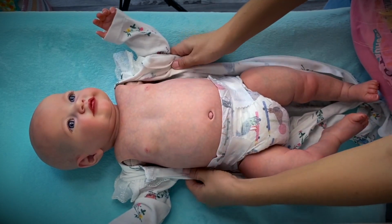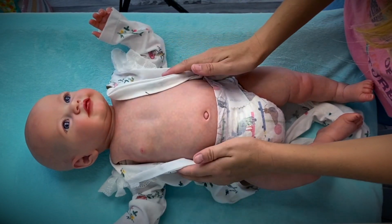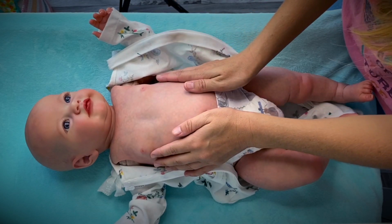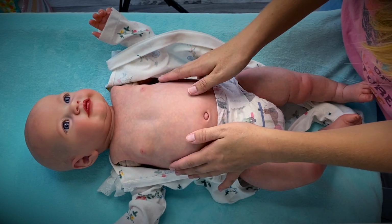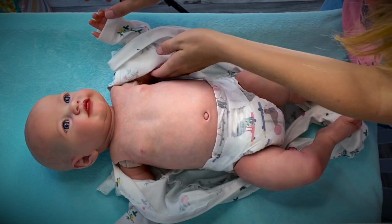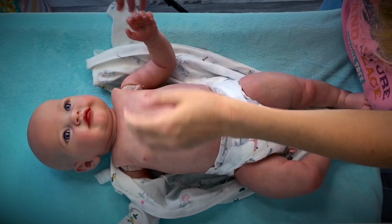Now, I see that her pajamas are kind of wet from her sweating last night. And I'm thinking, why don't we give her a morning bath? Usually I give her a bath at night, but she's been sweating all night and she's been feeling sick yesterday. So why don't we give her a little bath? Let's go ahead and undress her.